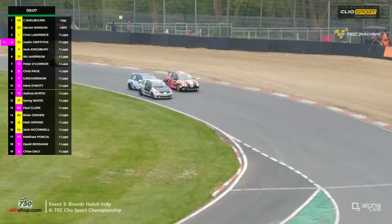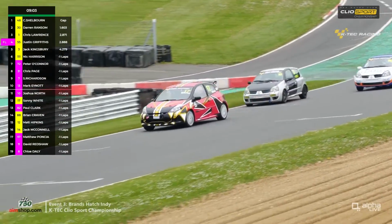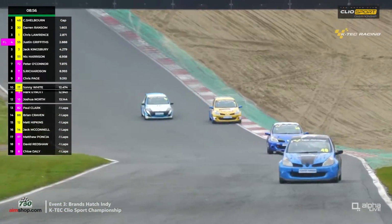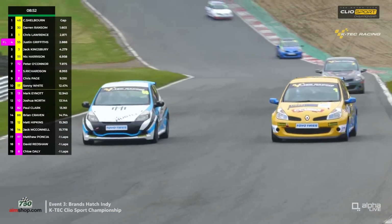Oh, and a bump into the back of Enoch, who might have missed a gear or something. That was Josh North, who then clipped the back of him, which has damaged the pair of them and slowed them up, and Sonny White has passed the pair. I think that was an error. Firstly, perhaps a gear change for Enoch, and then North just didn't notice what was happening. You can see the damaged bumper now, bearing testament to the back of Enoch.